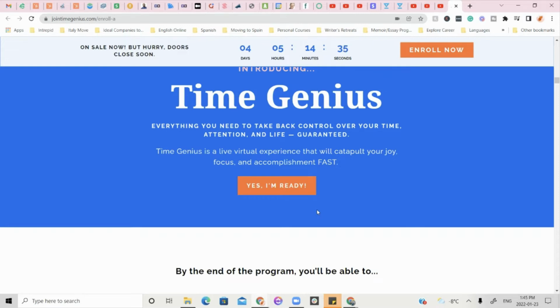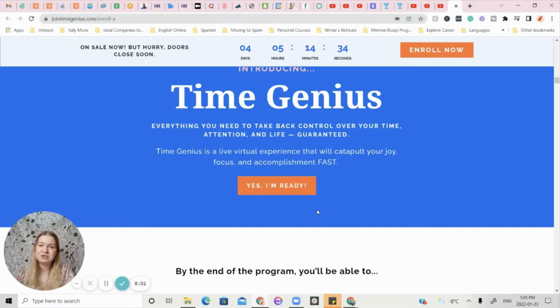I don't know why they didn't actually use that strategy in their calls to action, because it's not like it's going to make the button enormous, but it's still better than the original CTAs. "Yes, I'm ready." It's helping to reinforce those silent closes as well.